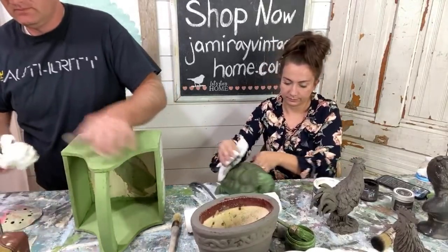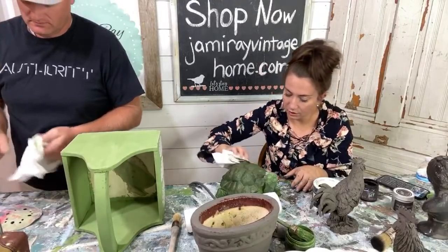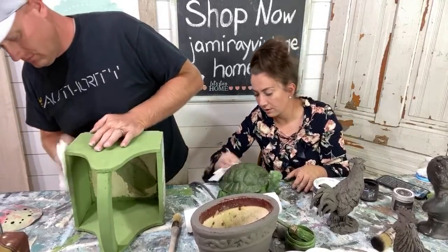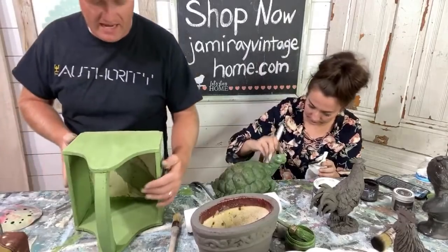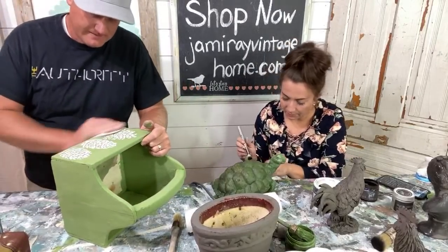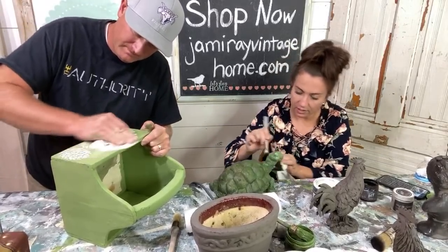Alright. I like the dark wax. And it's kind of distressing off to show some of the color that was originally on it. I'll show you guys in just a sec. The suspense is building. What's it gonna look like distressed? And I'm going to shade a little bit with the black wax on here, not everywhere.